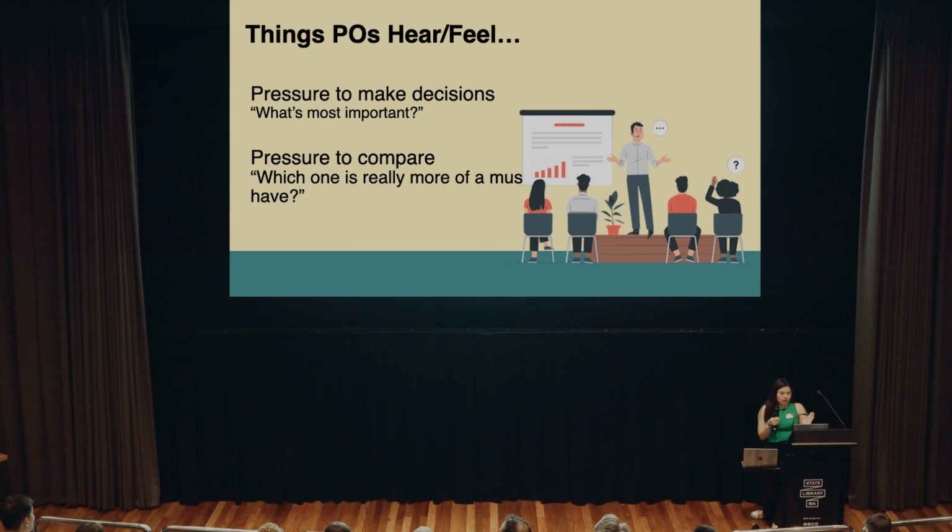For each tool, as mentioned, I'll raise some context as to why I'm introducing this tool. Product owners feel pressure to make decisions. What's most important? And they also have pressure to compare. Which one is really more of a must-have between the 2 must-haves? So as a product owner, how are you meant to make these decisions?